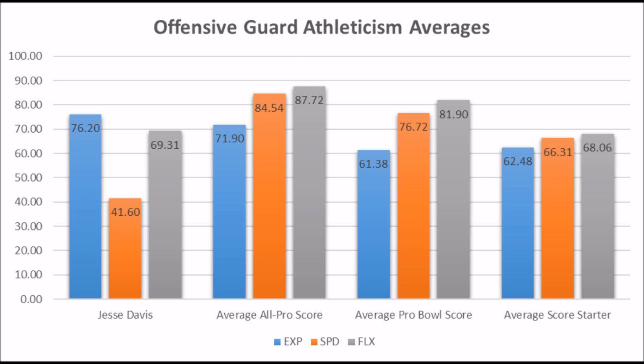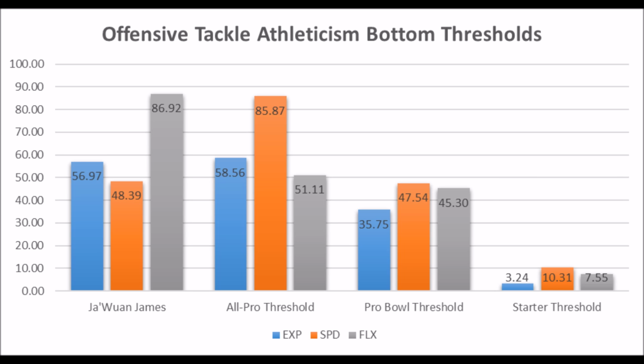And then the last player to mention, of course, is Jermon James, 56.97 in terms of explosiveness, 48.39 in terms of speed, and 86.92 in terms of flexibility.